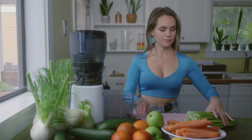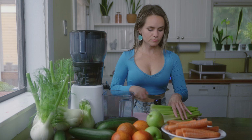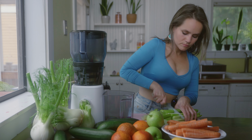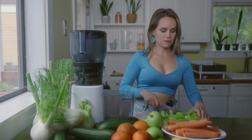All right, so let's get right into this with juice number one, which is celery, green apple, and blood orange. When these beautiful items are combined, they create a synergistic effect that amps up skin hydration, brightens your complexion, reduces inflammation, and helps repair damaged skin. So I'm gonna break down how that works and show you the ratios for this.